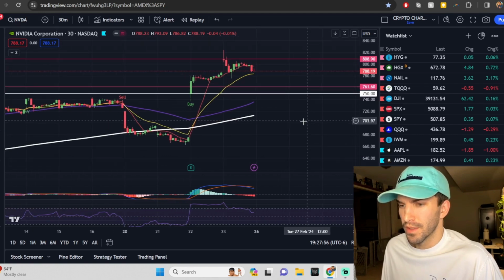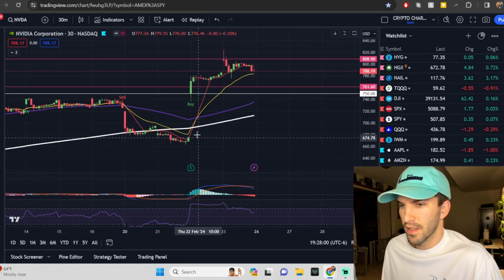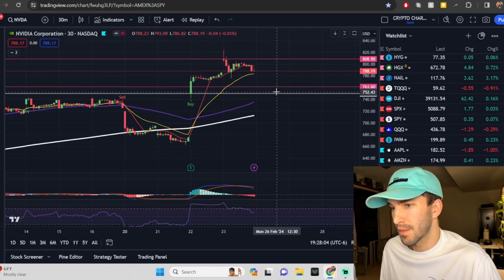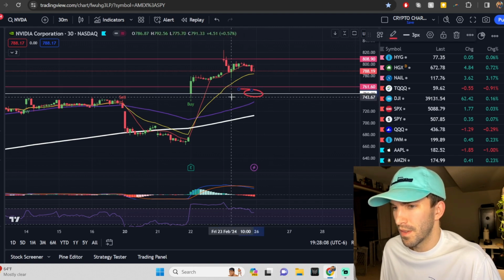NVIDIA, we did a really good job with. Yes, I do not trade around earnings, but we did notice that 15-minute divergence down in here. We gap higher, and we gapped exactly where we were talking about live and in the video, where we needed to hold above. We need to hold above this 750 because of those calls.